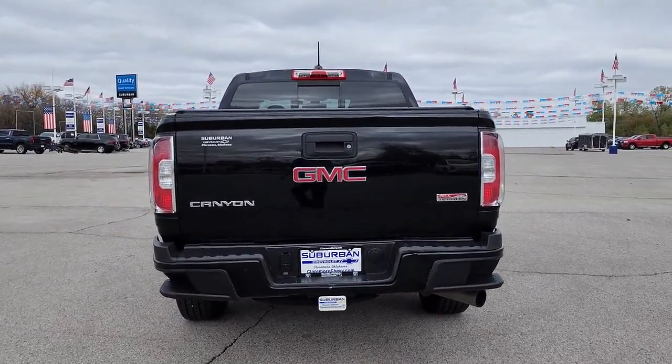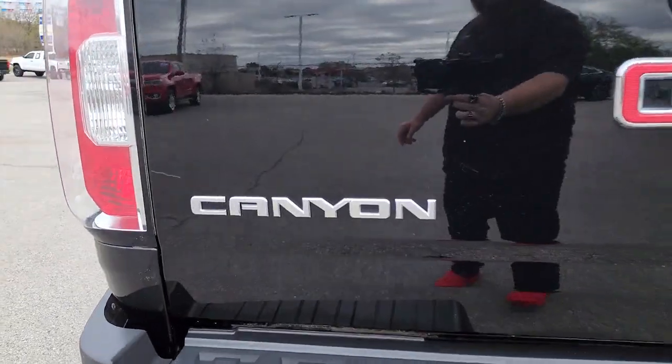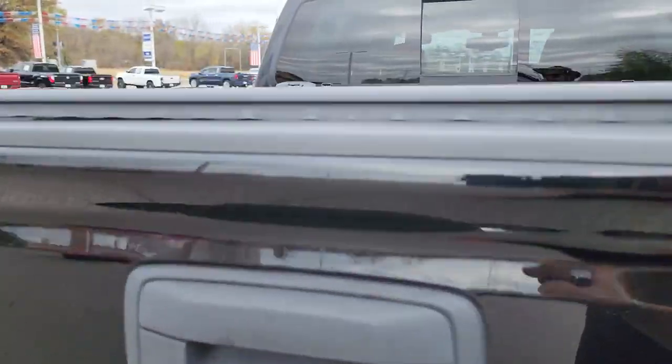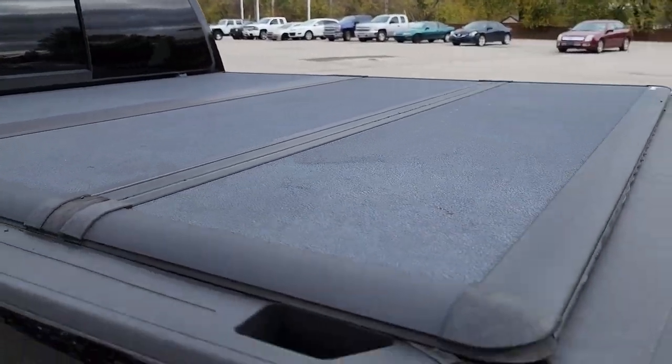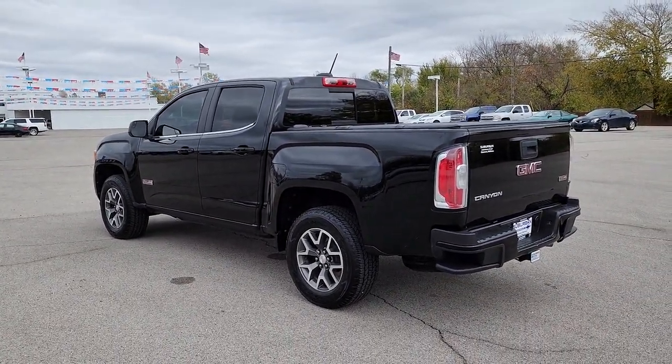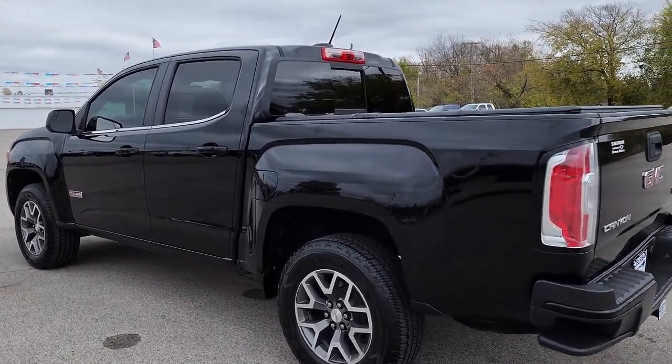The following are some of this vehicle's highlighted options: heated driver's seat, navigation system, keyless entry, remote engine start, power passenger seat, fog lamps, four-wheel drive, premium sound system, satellite radio, bed liner.